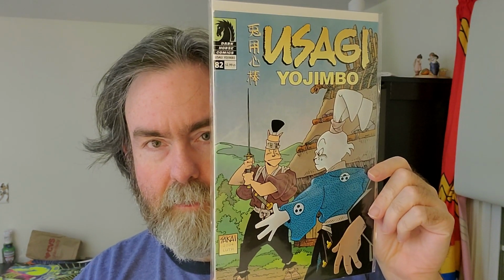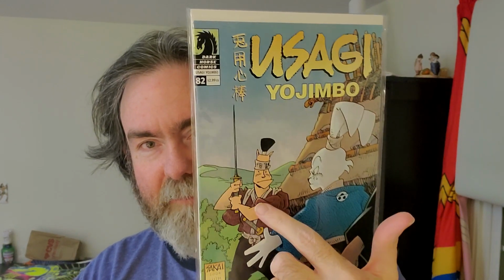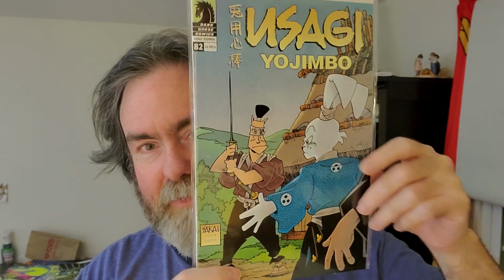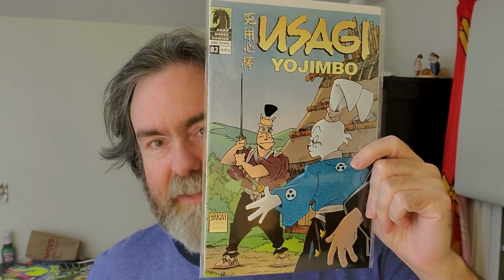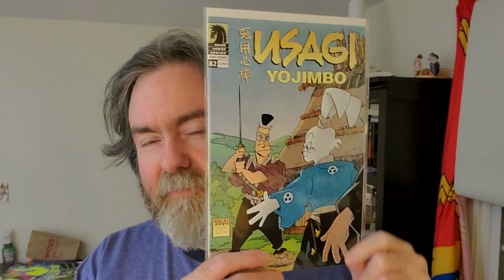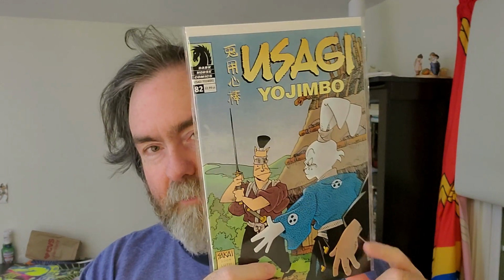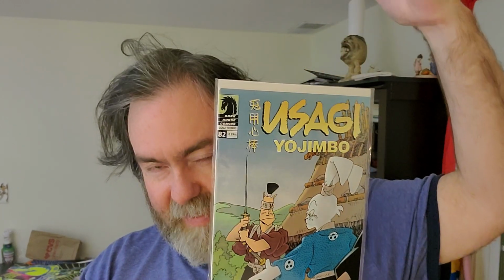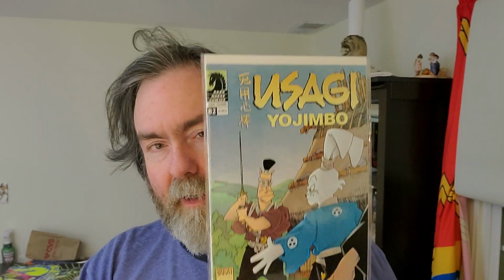82. So this is interesting. Here's Usagi facing off, but there is another character behind him who's also reaching for a sword at the same time, like an Old West thing. So again, some very interesting design choices and layout choices from Stan, with things like this, things that you can't see, like the one where Usagi's face is off the top of the cover, or the sword tips coming in.